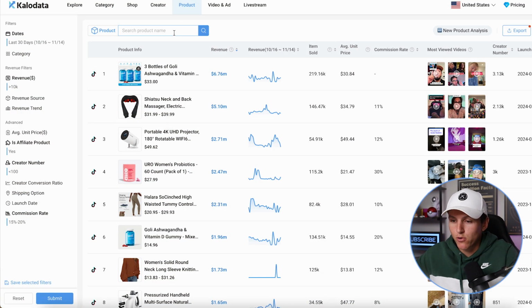Now, the equation is very simple and I'm going to break it down. So let's come over here and dive into my screen and I'll show you guys a step-by-step process on how I'm finding these products. And I use a tool called CaloData.